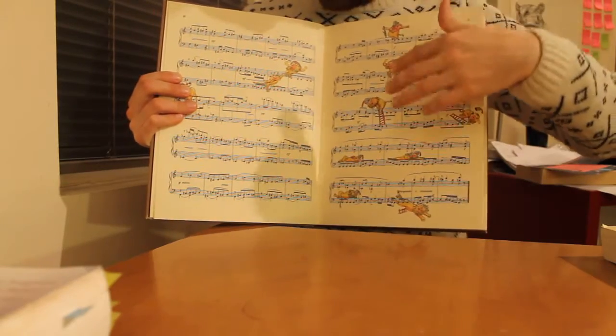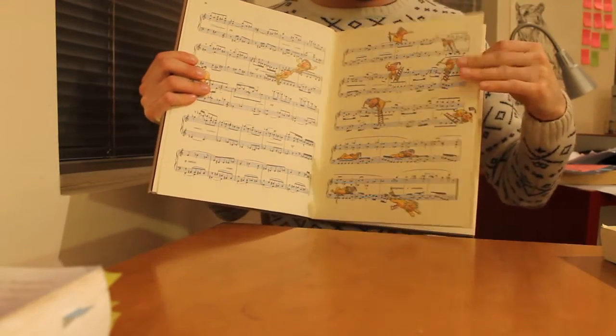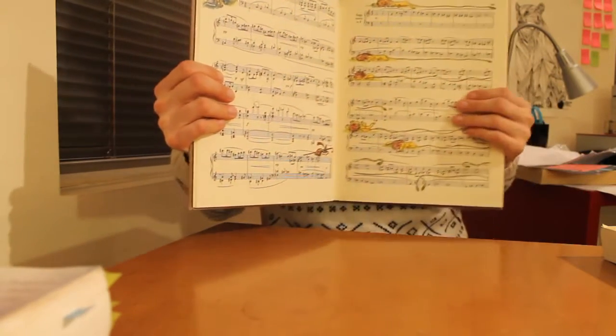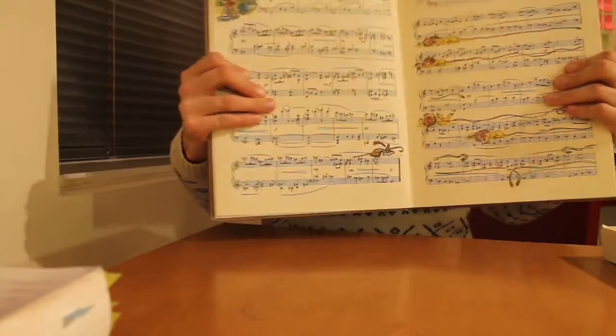So this represents the way the theme can change. Sometimes it goes up, sometimes it goes down. There's variations that happen in a fugue. This is one of my favorite pieces from the cycle.